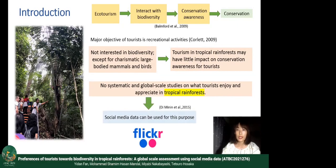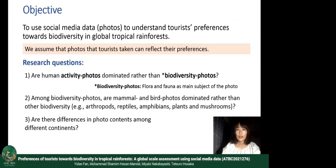We conducted photo content analysis using Flickr. The objective of the study is to use social media data to understand tourist preference towards biodiversity in global tropical rainforests. We assume that photos that tourists take can reflect their preferences. Specifically, we focus on three research questions. Are human activity photos dominated rather than biodiversity photos? Here, biodiversity photos means flora and fauna as the main subject of the photo. Among biodiversity photos, are mammals and bird photos dominated rather than other biodiversity such as arthropods, reptiles, amphibians, plants, and mushrooms? And are there differences in photo content among different continents?